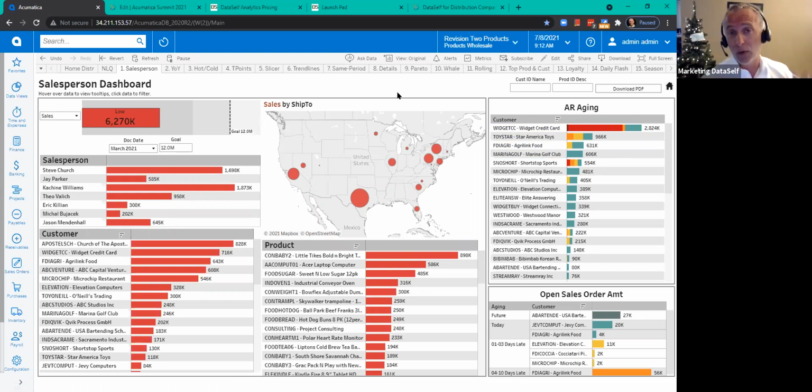And by the way, if you go through the Dataself Launchpad, we're only going to be focusing the Launchpad on sales to make it super quick. It will not include receivables and open sales orders, but that's only a few extra minutes of setup in case you go to the Launchpad, and you're also going to get the complete Dataself out-of-the-box solution.